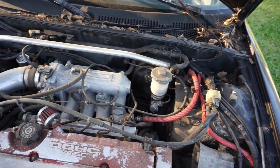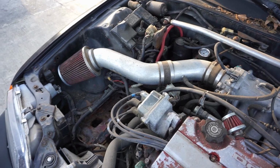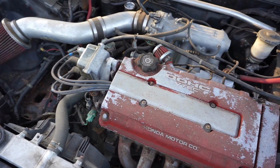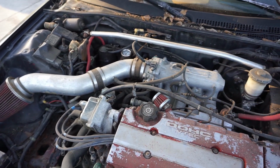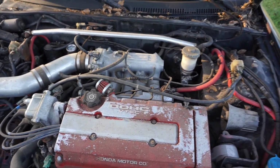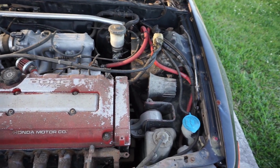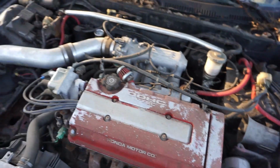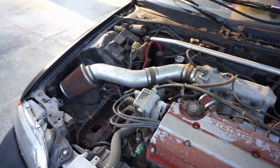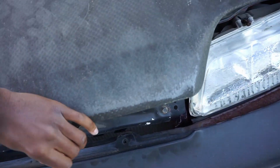It needs to be cleaned so bad. But like I said, it's not starting or anything. I did already take the starter out and bring it to O'Reilly's, and they said the starter was in good working order. So I don't believe it's a starter issue. Really and honestly, I do need to try to crank this thing over by hand. I'm not going to do it in today's video because I am running out of daylight. I'm running out of time. And to be honest, I don't feel like doing it.